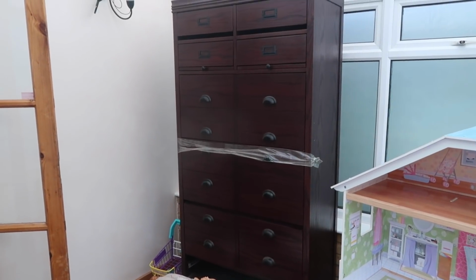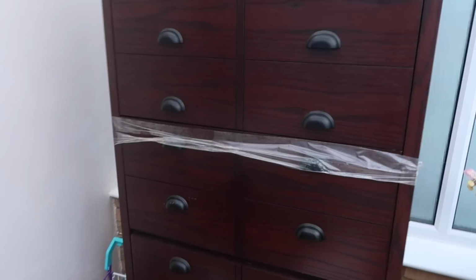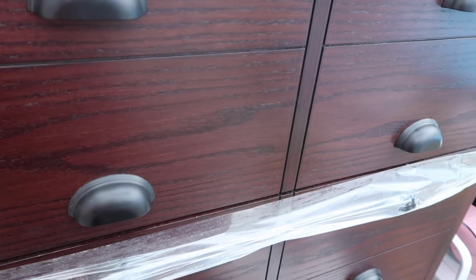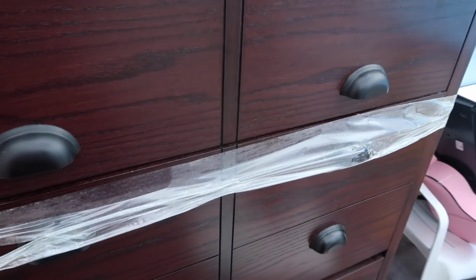Not sure if I mentioned it or not, but that unit is actually a desk unit. If you guys have been following for a while, back when we were in New York, we used this as Nugget's changing table. When she was a baby, we had it all set up to be a changing table. So open up the thing.